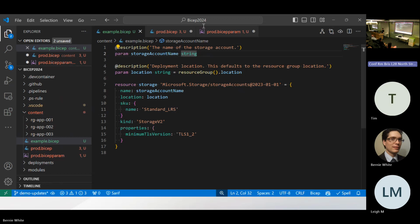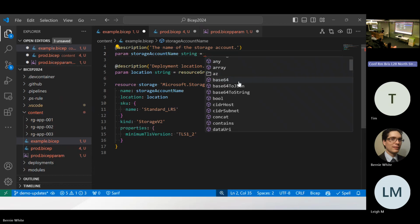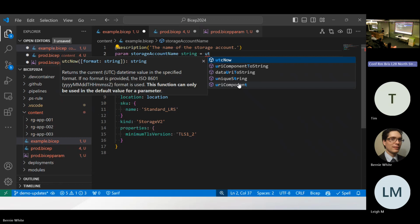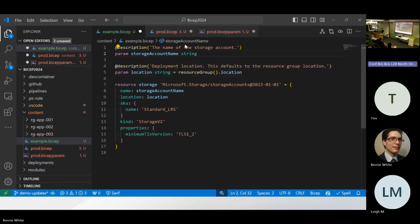So some functions are restricted in that we can only use them on the parameter block, and you'll see there's a UTC now time there. But you need to be super careful about using those things, because again, it could generate additional resources or changes in your infrastructure that you may or may not want. But there are absolutely cases where you do want to use it. And that's what the function is for when you do want to use it, right?